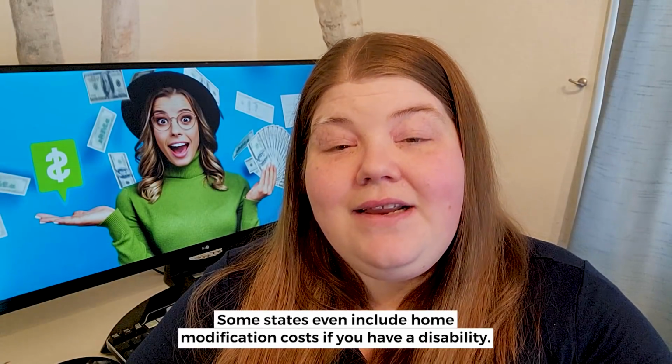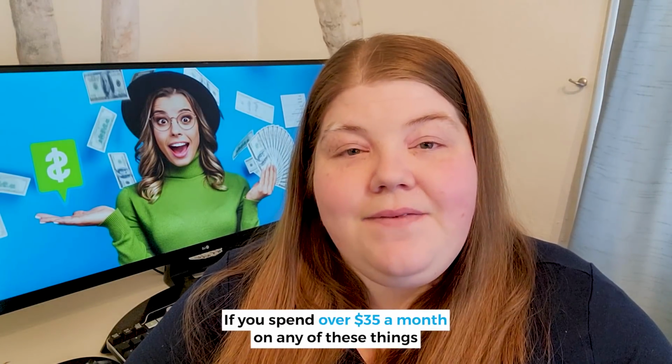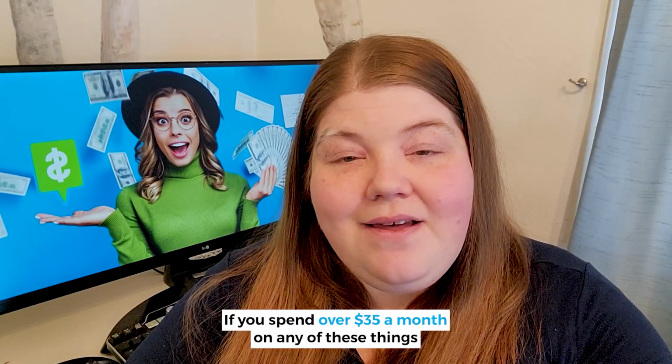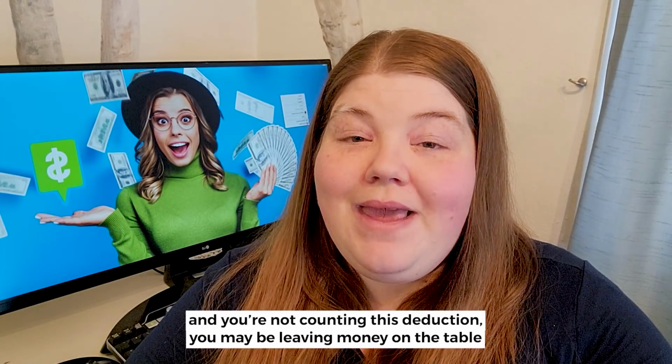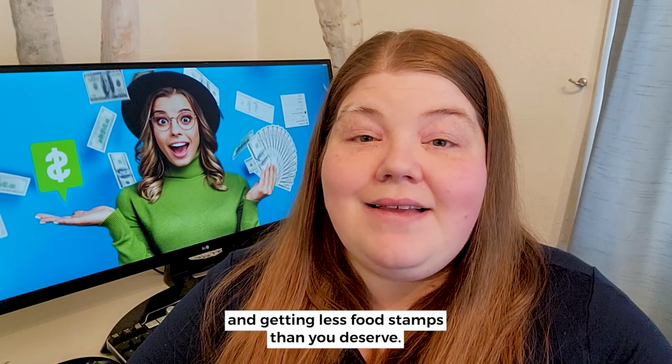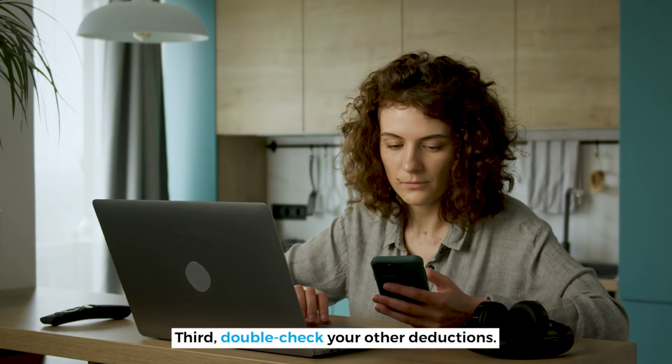Some states even include home modification costs if you have a disability. If you spend over $35 a month on any of these things and you're not counting this deduction, you may be leaving money on the table and getting less food stamps than you deserve. Third, double check your other deductions.